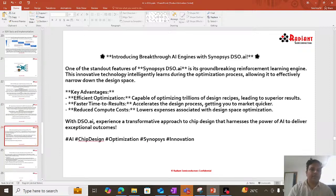Now introducing breakthrough AI engines through Synopsys DSO.ai. One of the standout features of Synopsys DSO.ai is its groundbreaking RL engine, the reinforcement learning engine. This innovative technology intelligently learns during the optimization process, allowing it to effectively narrow down the design space. What are the key advantages? Efficient optimization, capable of optimizing trillions of design recipes leading to superior results. Faster time to results.